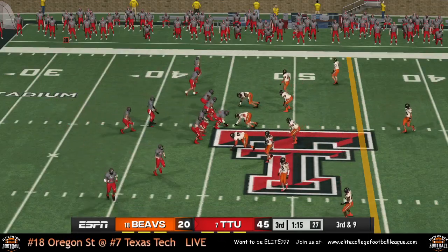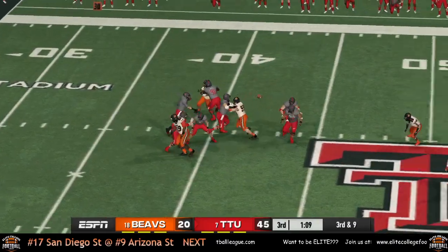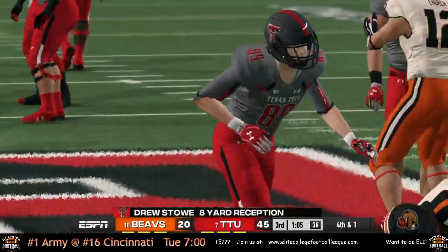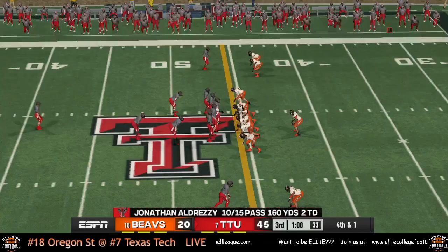Reset, tight right. Check right. Watch 55. Let's go deep. Fires quickly, and he's got his man. Brought down around the 46-yard line. That'll bring up fourth and one.